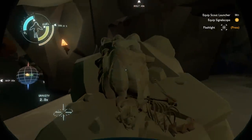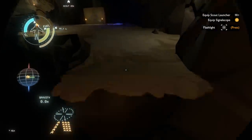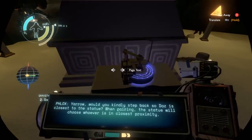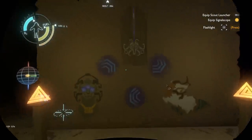Okay, so we've got a lot of statues. Okay. Yarx, would you kindly step back so Daz is closest to the statue? When pairing the statue, we'll choose whoever's closest proximity.